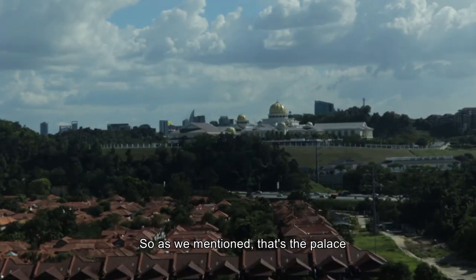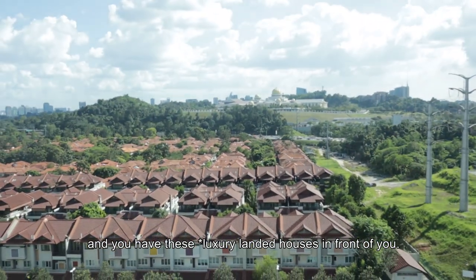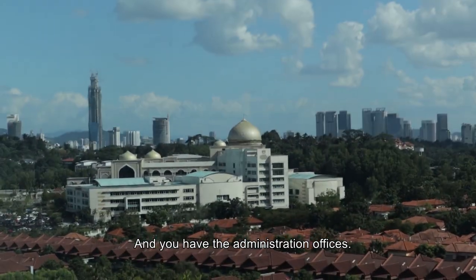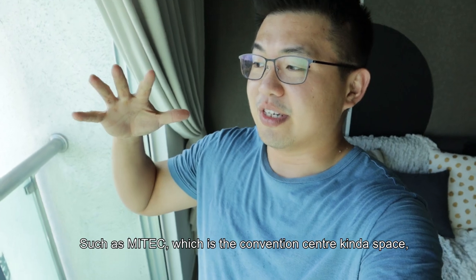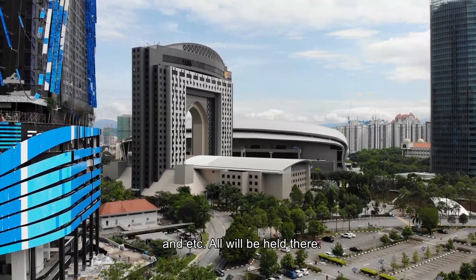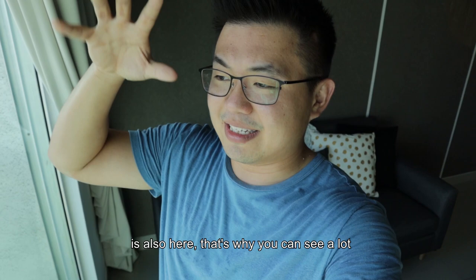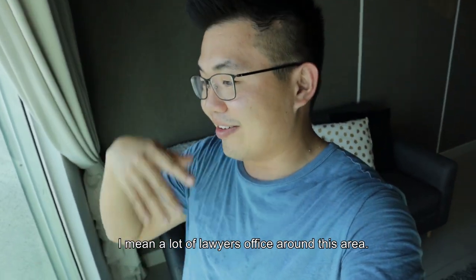So as you mentioned, that's the palace. Right, then you have all this super ultra landed in front of you. And you have the administration office. And there's a lot of public buildings here as well, which is the MeTech, the convention center kind of thing, where they have car shows, IT shows, furniture shows, whatever shows will always be held there. And you also have the courts here, the Sharia court is here. That's why you can see a lot of lawyers' offices around this area.